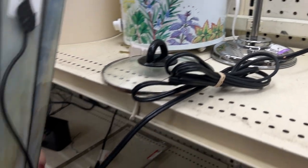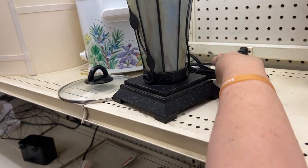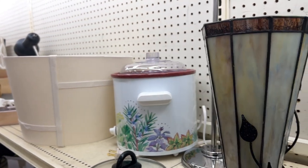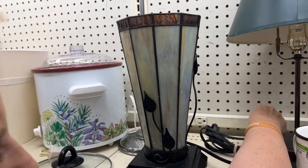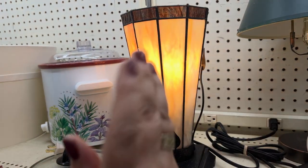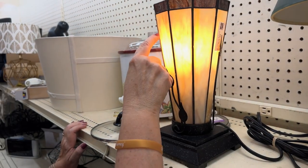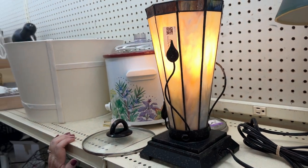Now, is there a light switch? I don't see one. I think it's just plug in, plug on. Do you see anything on the cord? I do not. Sadly, I don't think it works. I'll try one more. Let's try this one. Let there be light. Well, when you turn the light on, you see the imperfections.